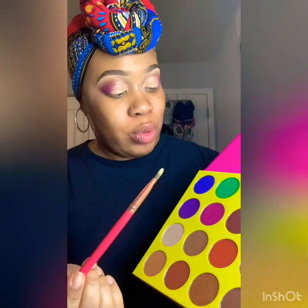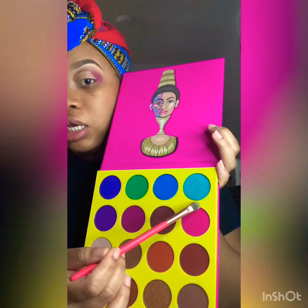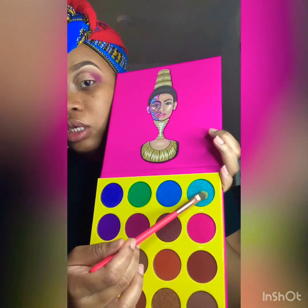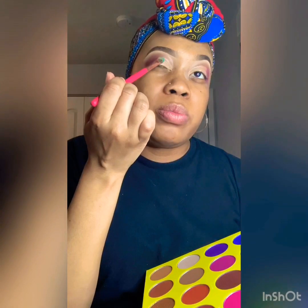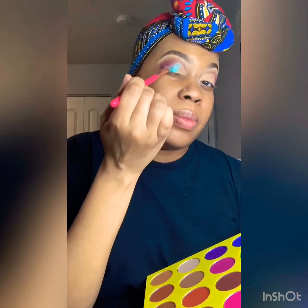All right, so the next shade I am going to use, we are going to go ahead and take a walk on the wild side and play with a little bit of color. So I am going to start with this color here in the shade Zola. Can you guys see that? It's in the shade of Zola. And we're just going to place that here. And we're going to repeat this on the other lid.